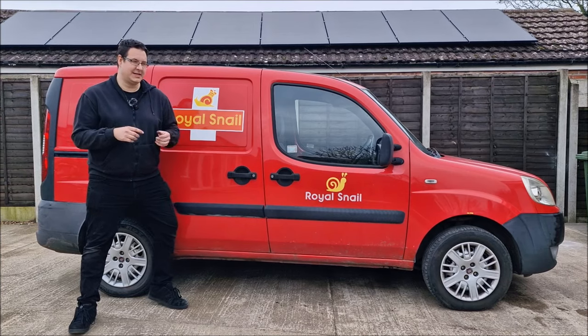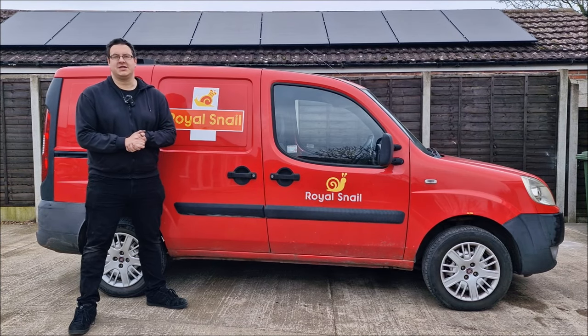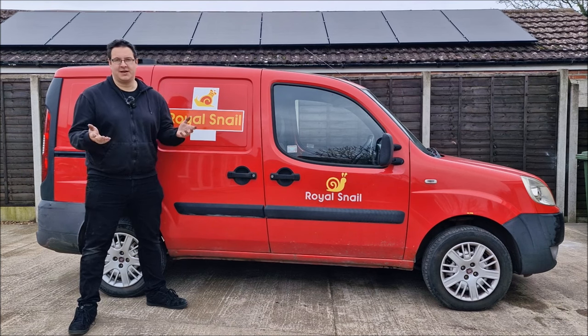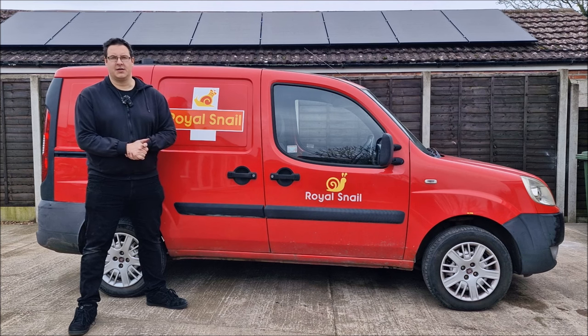One of the reasons I've had to do this is because my Smart car is in for a bit of surgery with Dad and needs a little bit of TLC. So this is going to be my commuter vehicle for the next couple of weeks, meaning I'm going to cover a couple of thousand miles.